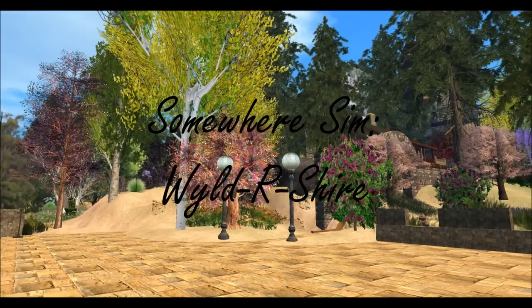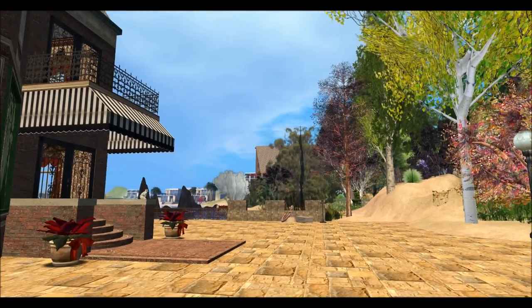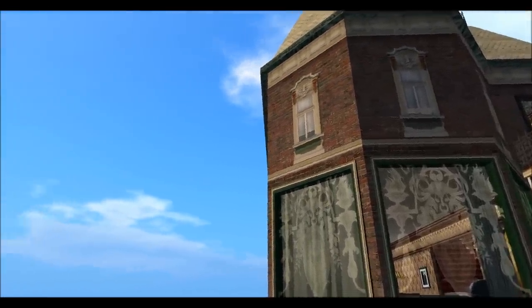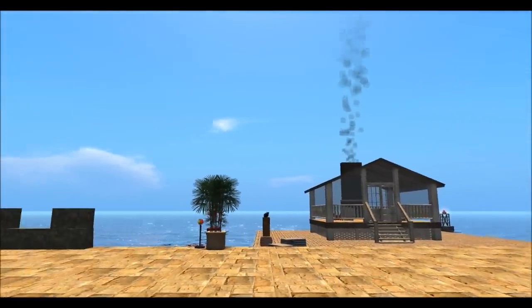I'm here at Wyld-R-Shire, a famous sim known for its collection of cat-related artworks owned by a tiny, due to the fact that she really loves cats. I'm going to explore the sim today and learn more about her hobby.